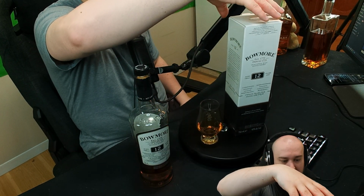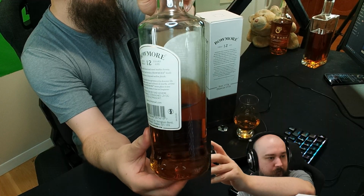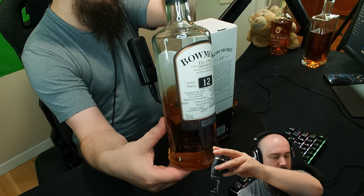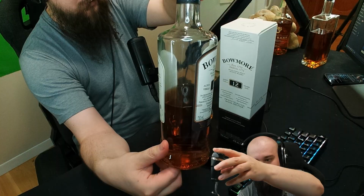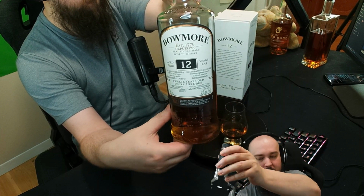This is 12 years in first and second fill ex-bourbon and ex-sherry. So there's a mix of casks here. It's got some bourbon, some sherry, some first fill, some second fill or refill, I suppose. I don't know the percentages, like if it's 20, 80 or something like that. It's not super duper sherry in my experience, so there's probably only so much sherry in there, but it doesn't come across like all ex-bourbon, but there's a little bit of sherry aspect to it.